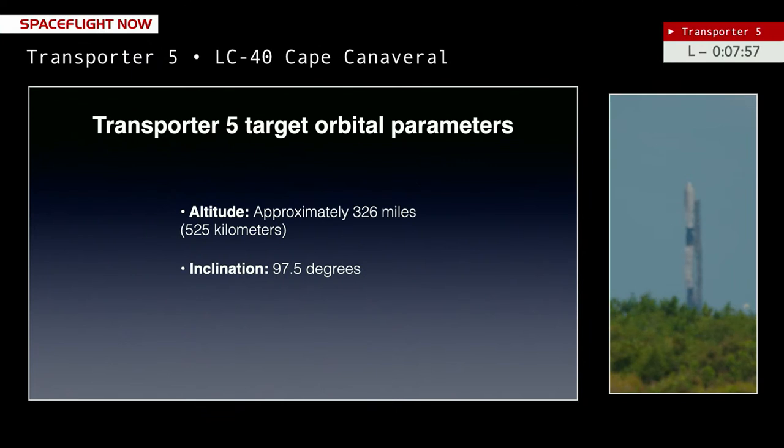This is the target orbit for today's mission. The Falcon 9 upper stage will be reaching an orbit about 326 miles or 525 kilometers, a near circular orbit. And again, it's a polar orbit, a sun-synchronous orbit, at an inclination of 97.5 degrees to the equator.